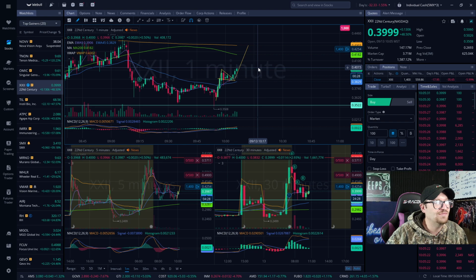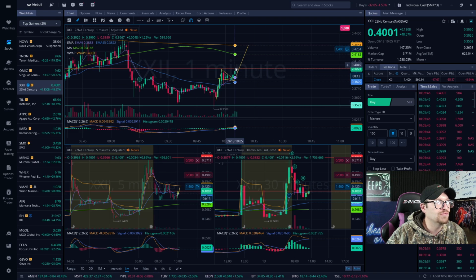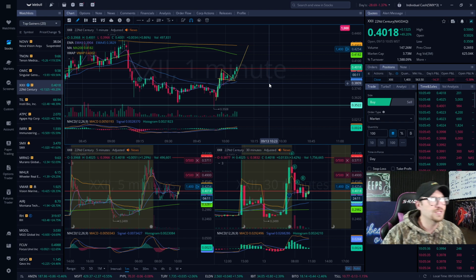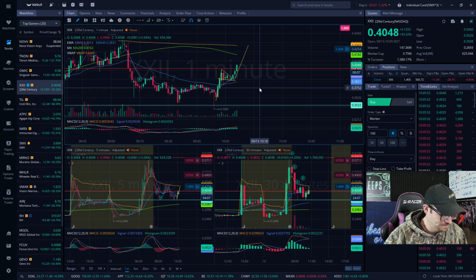A lot of resistance at 40 cents, though. A lot of resistance at 40 cents. So we may even have a breakout here at 40 cents, a double top breakout, or it's going to get rejected. There we go. It's going to break out above 40. Very nice breakout above 40.